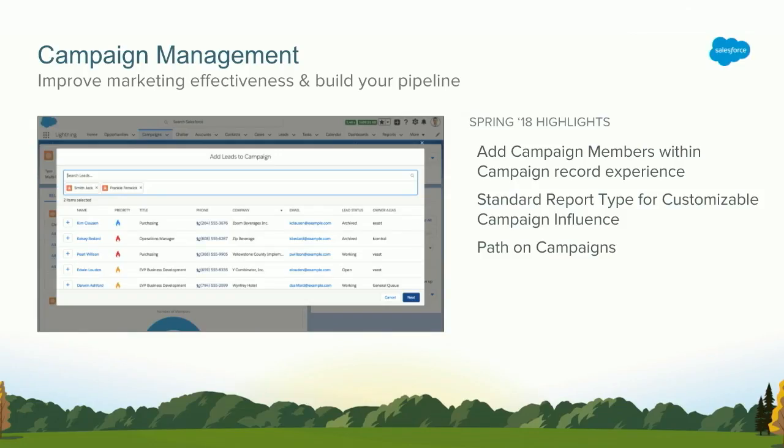Starting with campaign management, we want to make sure that our marketers are managing their campaigns more effectively than ever before. You can easily add campaign members from the campaign record experience now. And with a standard report type for customizable campaign influence, it's easier than ever to report on your ROI for your campaigns. And with much feedback on the success of the path component, we are now bringing path to campaigns so you can create repeatable processes for your campaigns.